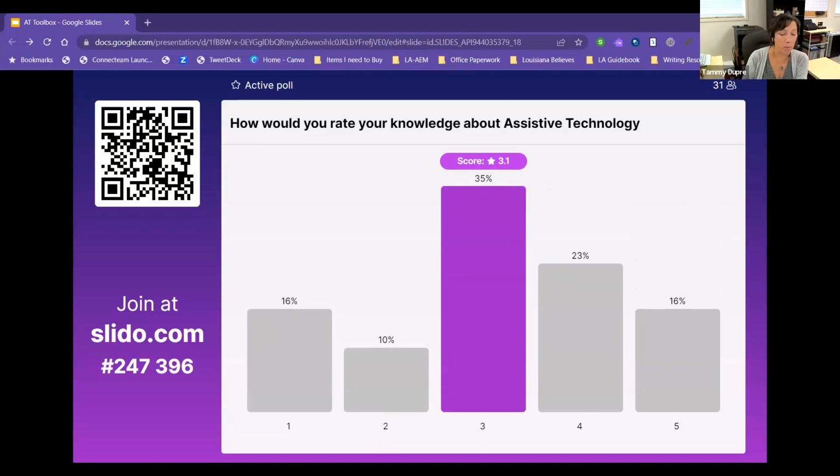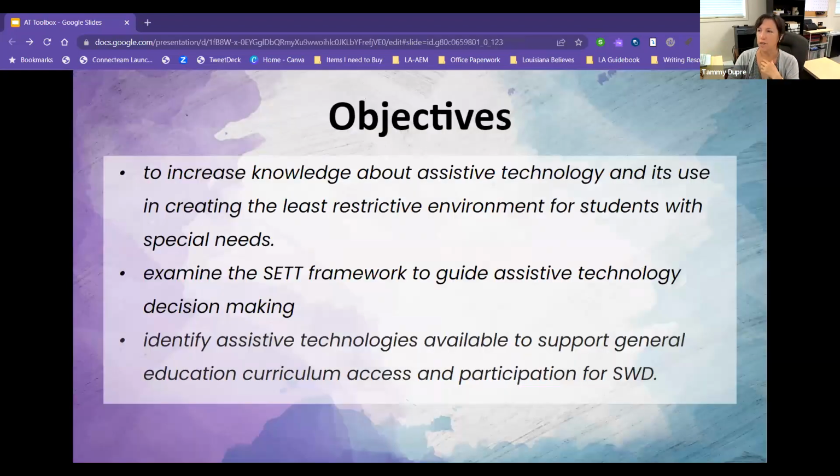And you probably know more than you think you know about it. A lot of times we find that a lot of people know more about it than they think they know, because they never really called it that. So I'm going to talk about some examples of what it could be, and then you'll be like, oh yeah, I know about that. So kind of midway. All right, so let's get into objectives.